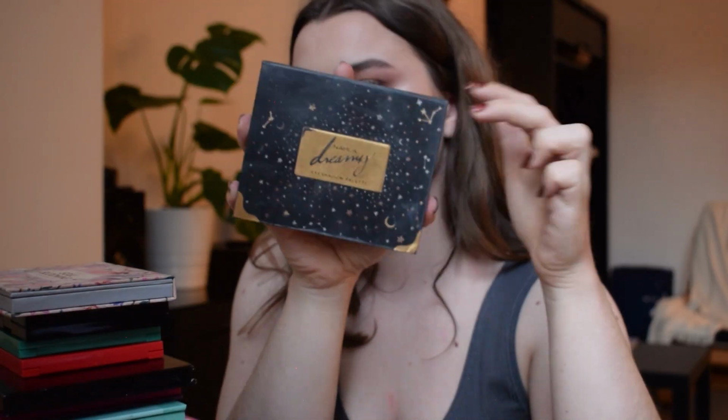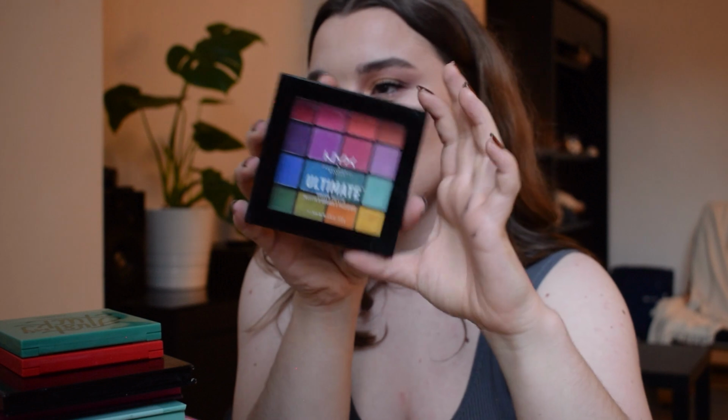The It's My Pleasure palette, I'm gonna keep this one because I really like this palette from Colourpop. Nabla Dreamy, I'm gonna keep this one. Classic, I love it so much. Nabla Soul Blooming, I'm keeping all of my Nabla palettes. My Precious Off, I love that one. The NYX Ultimate Brights palette, I think I'm gonna get rid of this.